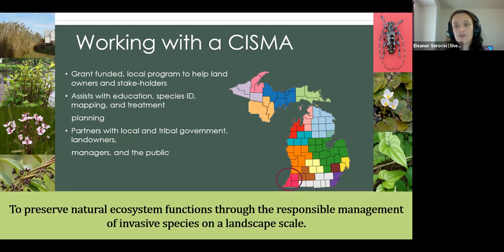Many CISMAs have a strike team, so that it's like a fee for service of, I have a bunch of knotweed and I don't want to have to deal with it. Can I pay you to come and do it? Some of us have grant funding to assist with that as well, to kind of offset some of those costs.